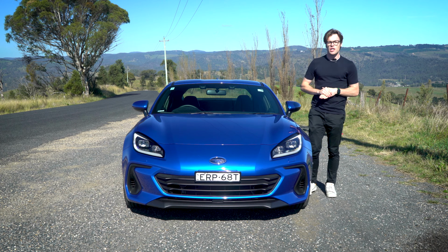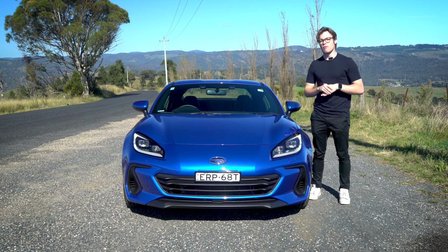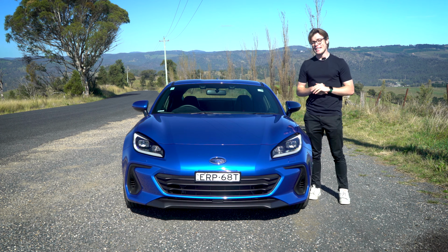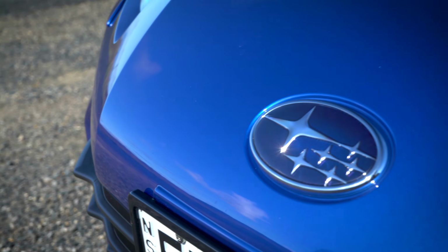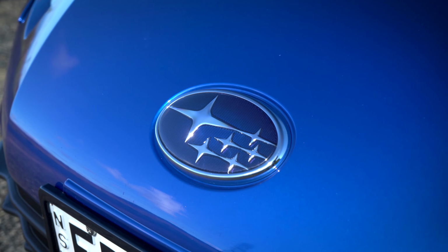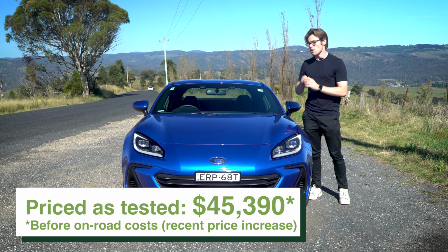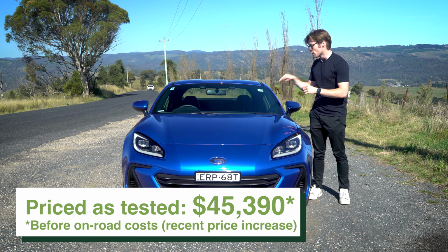Now the BRZ range starts off at $38,990 before on roads for the manual transmission base model. That's a pretty decent entry price for a little sports car like this. This one here is the S model, so you get some extra creature comforts, and it's the automatic, so you get a few more safety features. You're looking at $43,990 before on roads for this specific model.